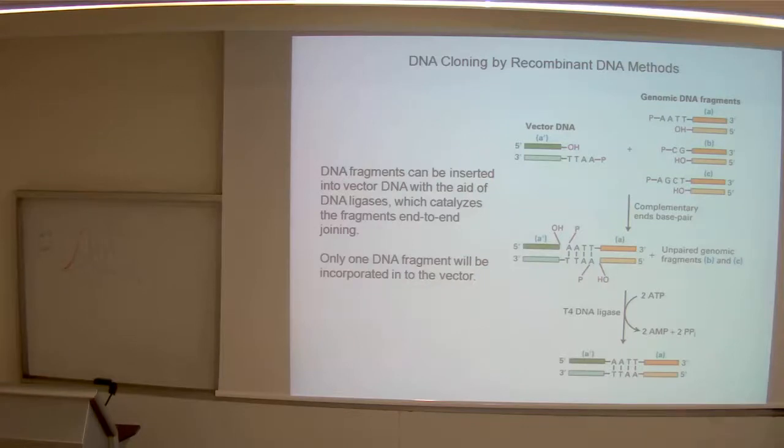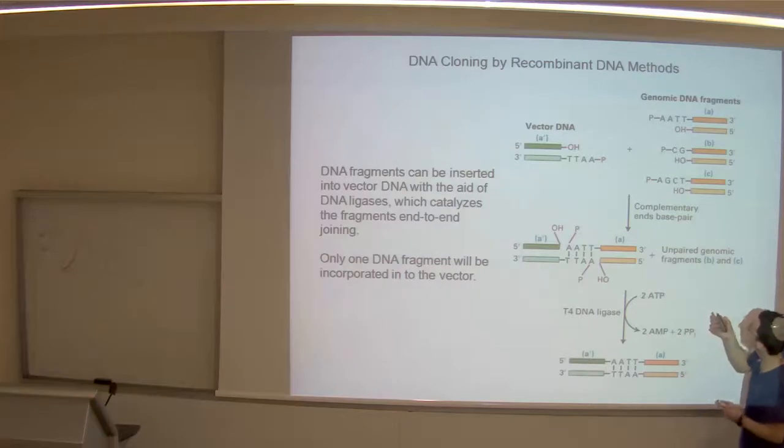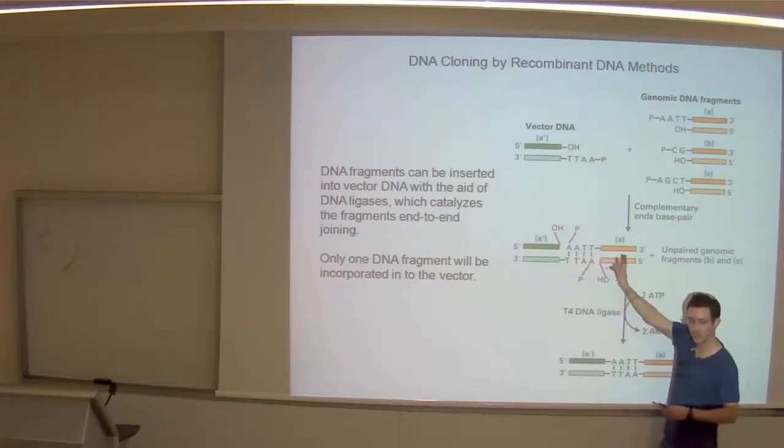Okay, so here we have genomic DNA fragments. You took a genome of an organism, you cleaved it with a specific set of restriction enzymes, and you get these products. And this is the sticky end of the vector DNA. If you put these two in the same test tube, only the DNA fragment that will base pair with the sticky end of the vector will link to it. So this would be a transient interaction between these two molecules.